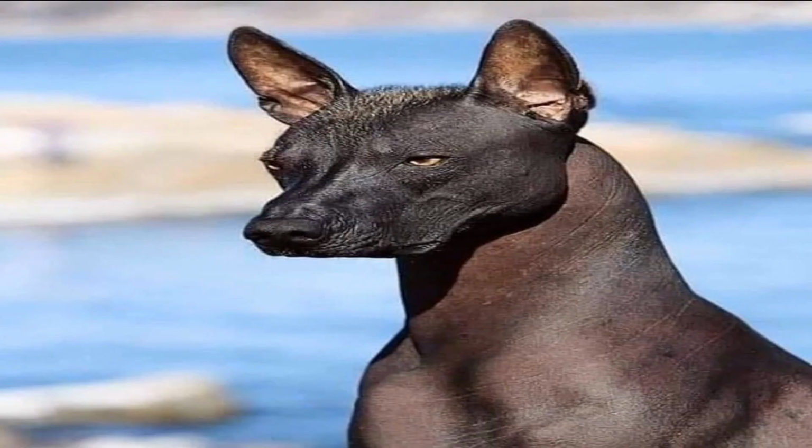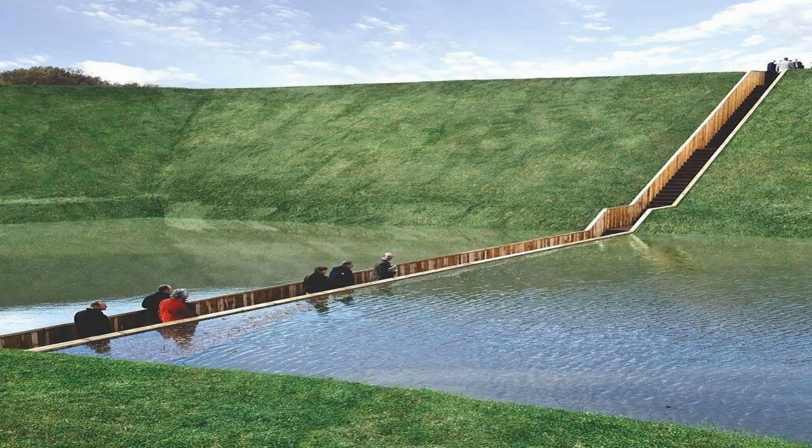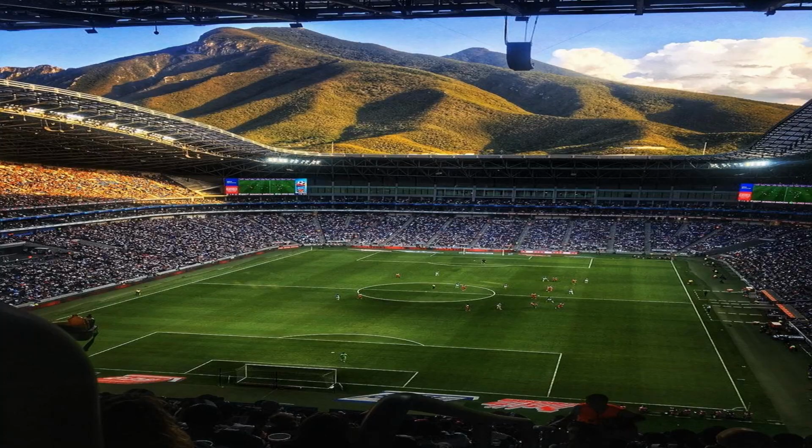The Xoloitzcuintli is an ancient Aztec breed native to Mexico, once considered as guides for the dead on their journey to the underworld. A water-damaged copy of Alice's Adventures in Wonderland with mushrooms growing out of it. This invisible bridge, the Netherlands. The Monterrey Stadium in Mexico.